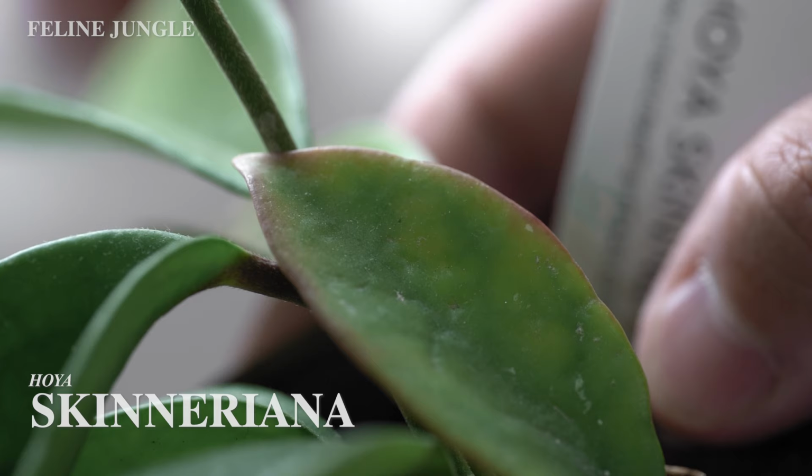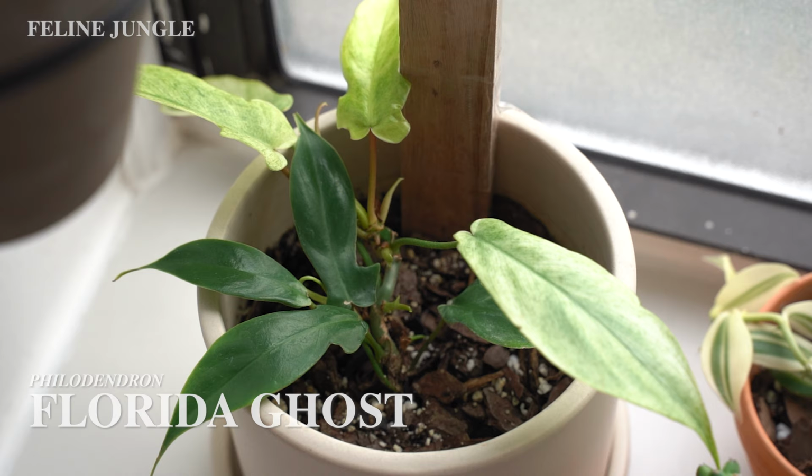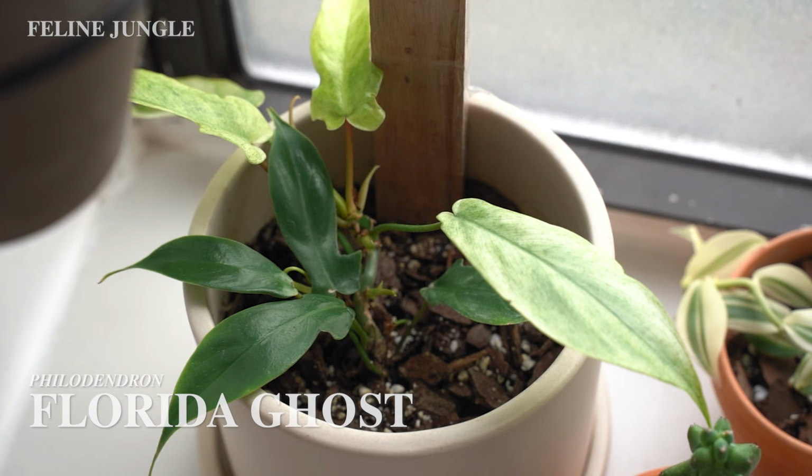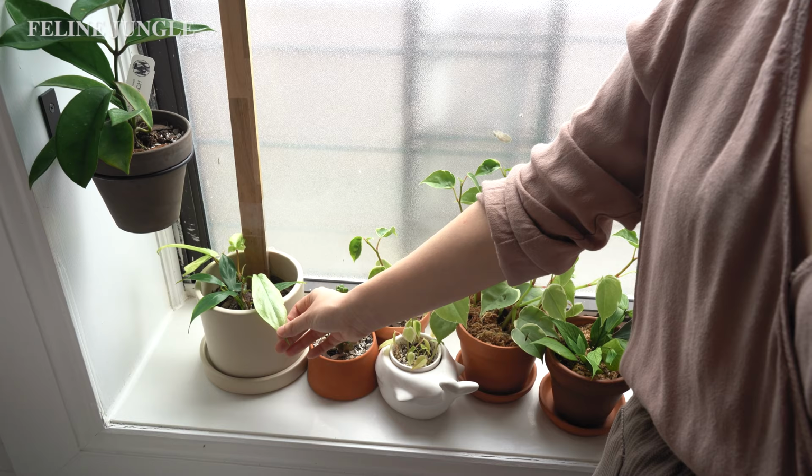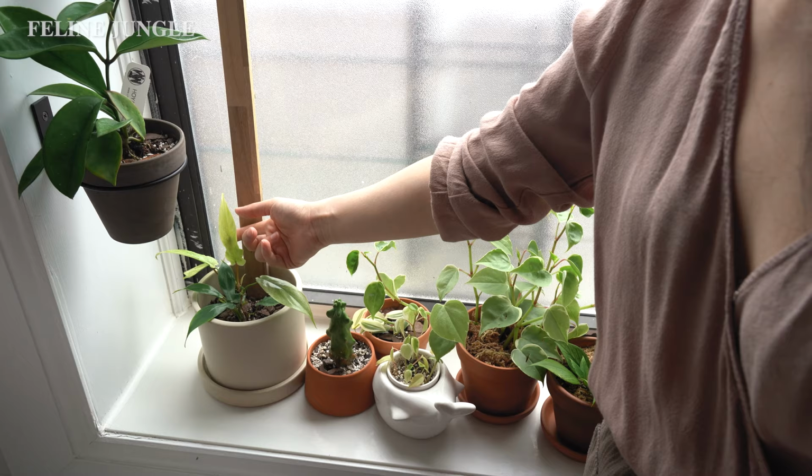That is a white ghost, a philodendron white ghost. Yeah, I was very disappointed because the one that we have in the living room was sold to us as a philodendron white ghost, but it doesn't turn white. So I got a smaller plant that I know already has that quality to it.